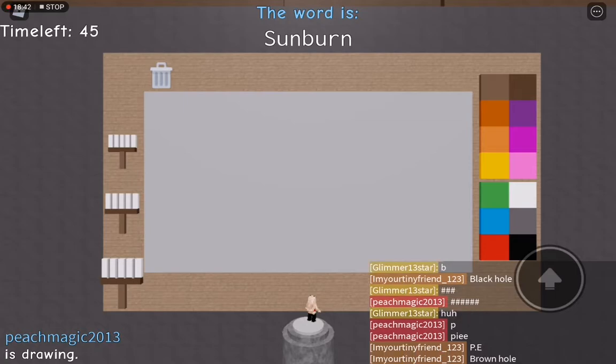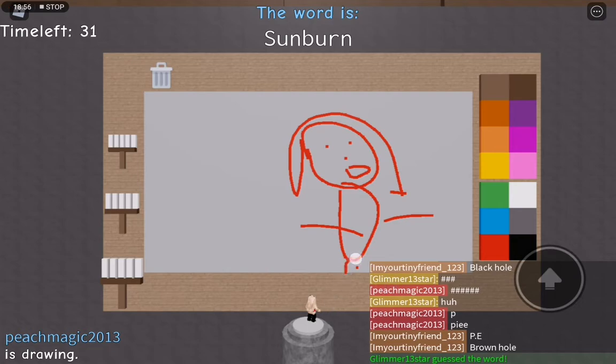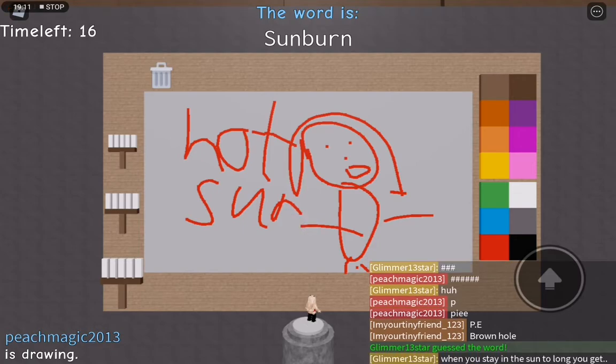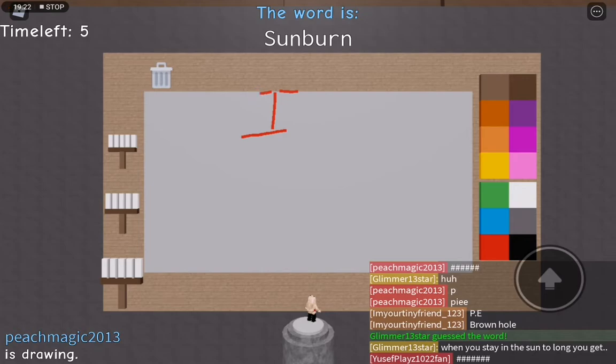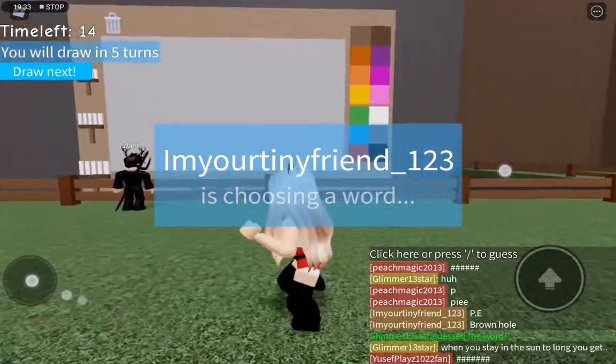What is it? Summer. But wait for me to do the posing with the red skin. Sun. Burn. Dawn. Sun. When you stay in the sun too long, you get. I was in the sun a bit. I'm drawing in two turns. I'm drawing that in a minute.